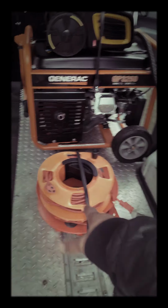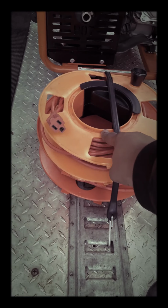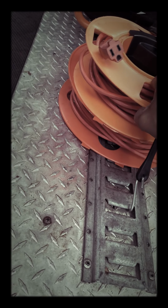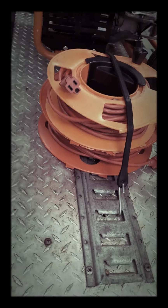All right, so now I got my extension cords right here. That's plenty of feet. This one right here is, I think, 50 or 100 or something. I ain't even 100% sure. I've had them so long, I can't even remember. But anyway, that's plenty of feet.